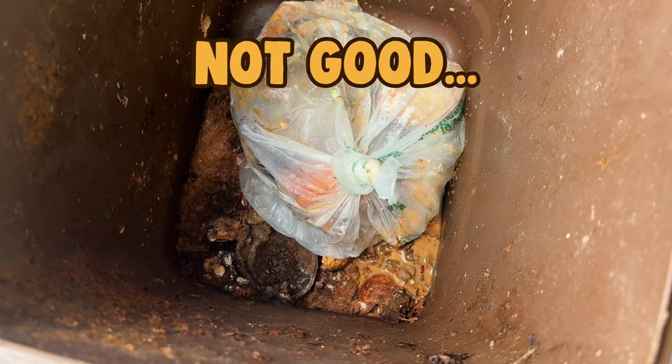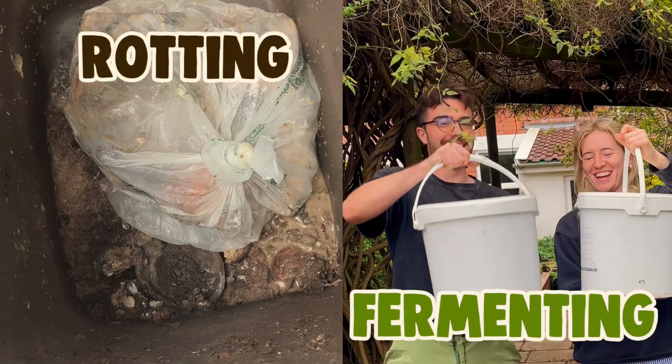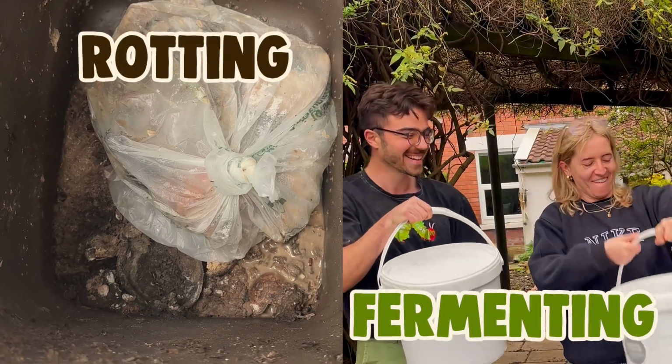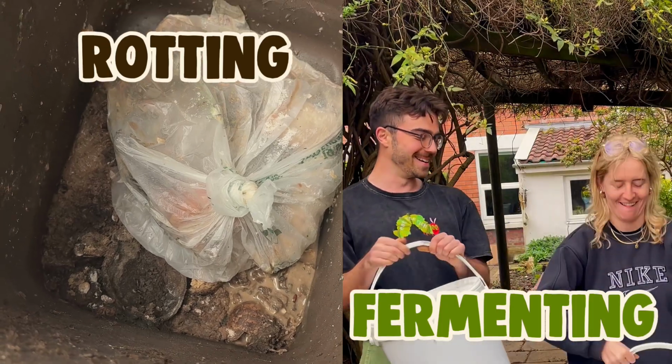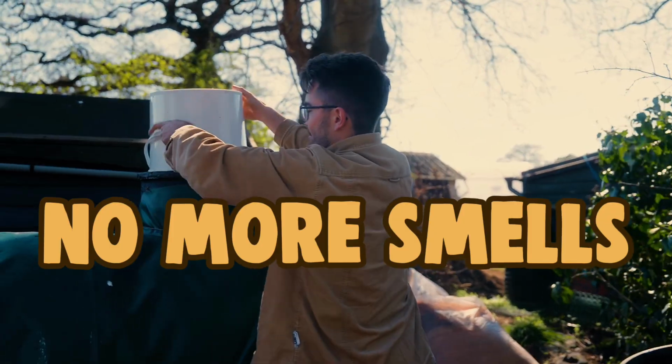Ooh, look, some solidified gunk. Same food scraps, two totally different outcomes. The difference? One is rotting, the other is fermenting. And today I'll show you why your bin doesn't have to stink ever again.